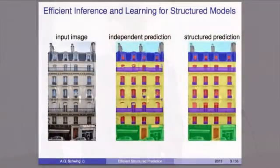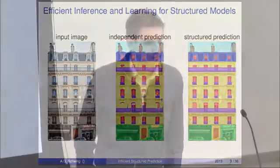Or to give you another example, suppose you're given this rectified facade image, and we are interested in finding the locations of the windows, the balconies, the wall, and so on. Again, you could go for a pixel-wise independent prediction approach. But I would argue that reasoning within the space of physically plausible configurations gives you results that are visually a lot more pleasing.